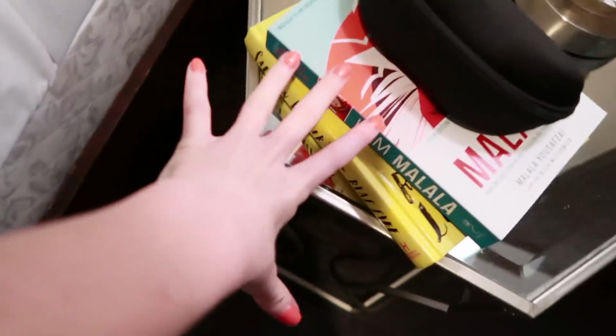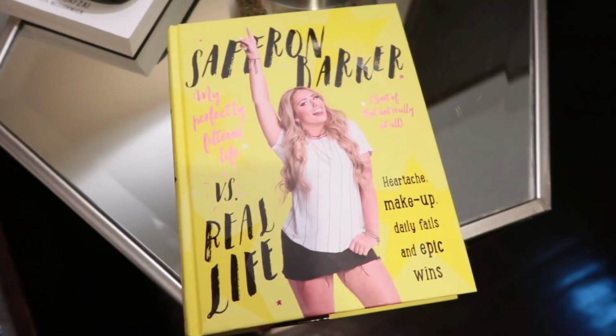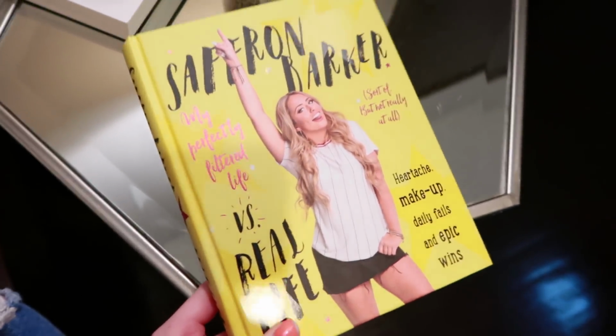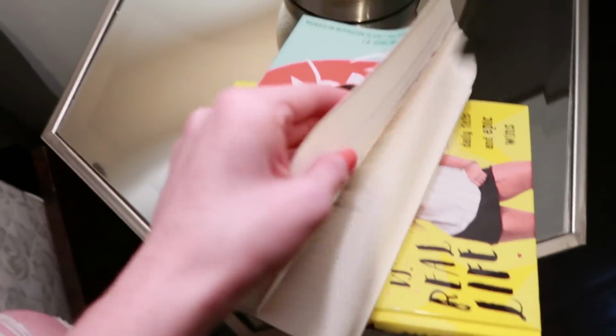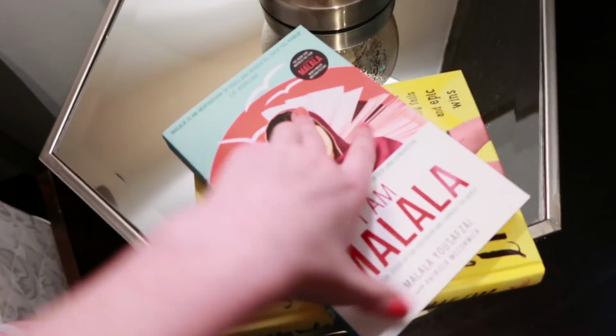Then I have my two books which I've been reading. This is my first book. It's by Saffron Barker, and I've finished all of this. It was really, really good. I definitely recommend that you guys read it. And then I've also got this second book called I Am Malala, and I've gone quite a bit through. As you can see, I am quite a fast reader.